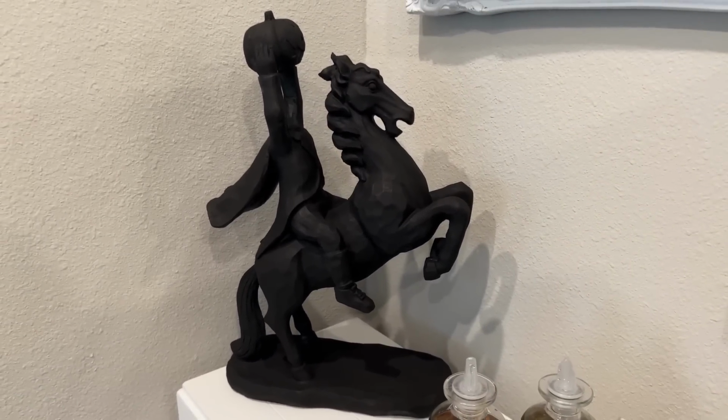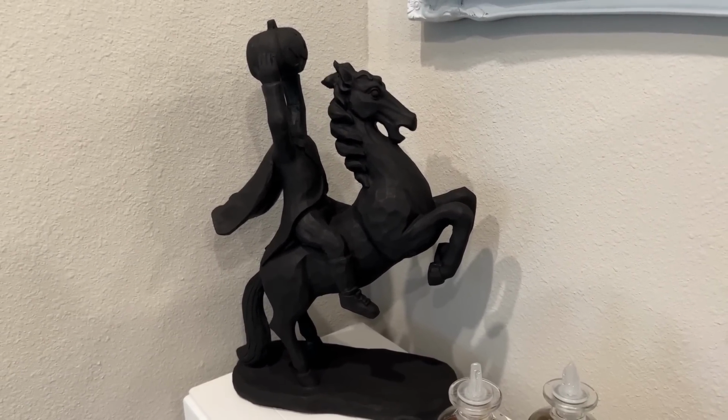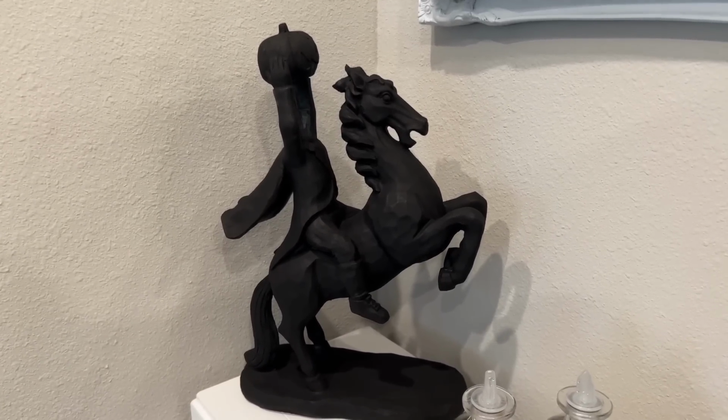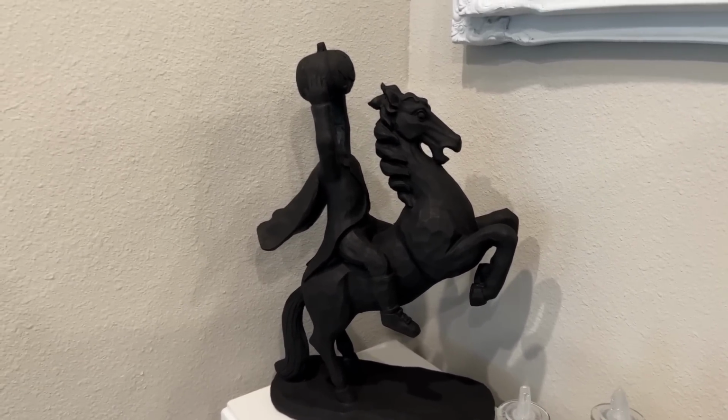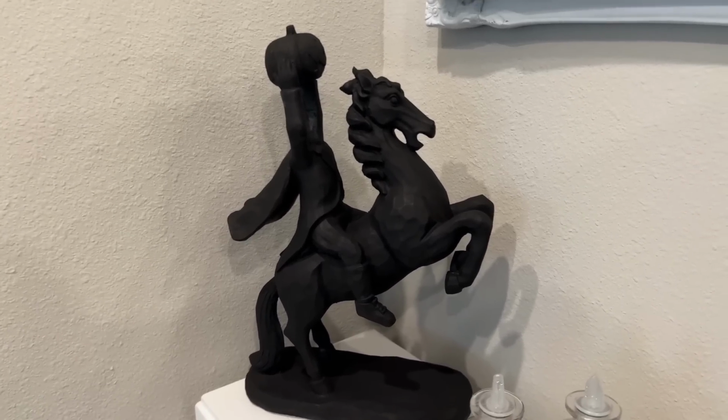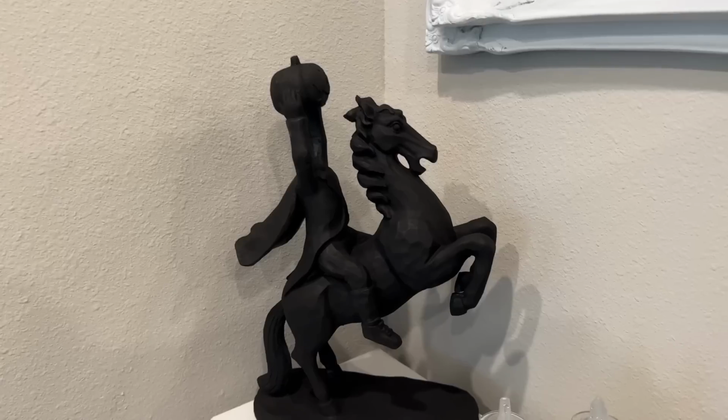I found him at HomeGoods. He was $29.99. That's another reason I refuse to pay the resellers. They're selling them for upwards of $100, and that's just crazy. I hate that people like that take advantage of people who are excited for Halloween finds. You know, they get them and they buy them all up.